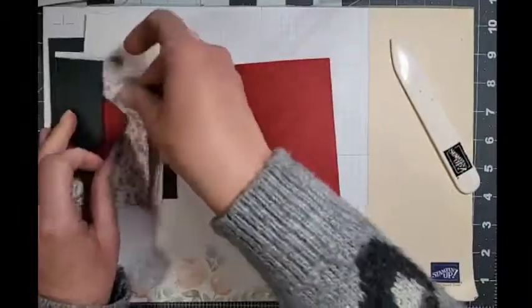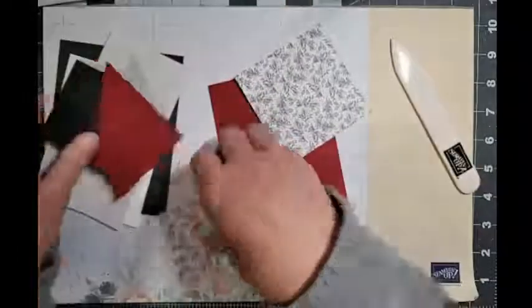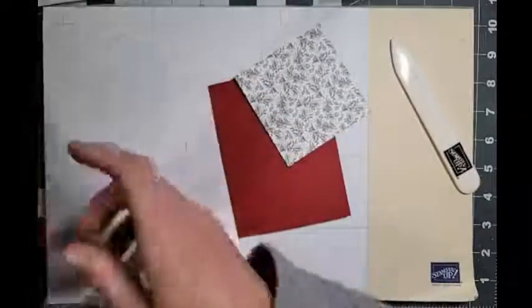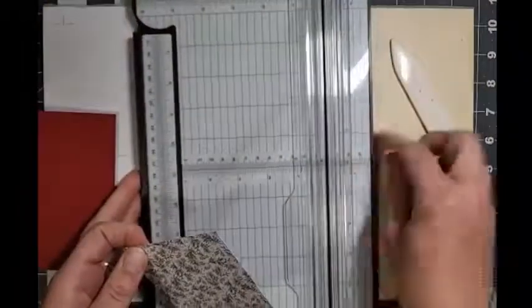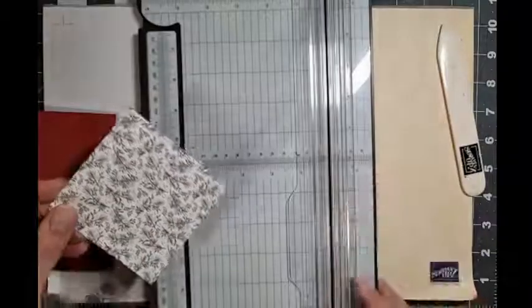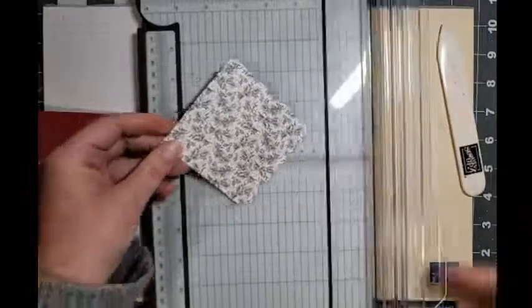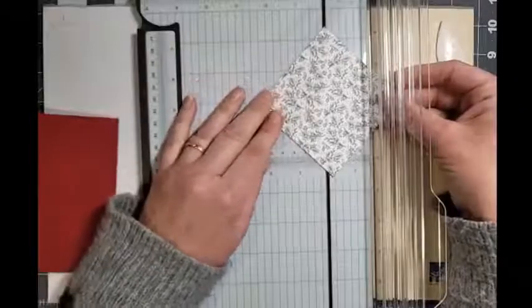Okay, so the next thing that we're going to do is take this 3.5-inch square pattern paper. I'm going to bring in my paper trimmer. Oh, Gail got hers. Oh, maybe I'm wrong. Maybe you do get it then. Okay, so I'll have to double check that.